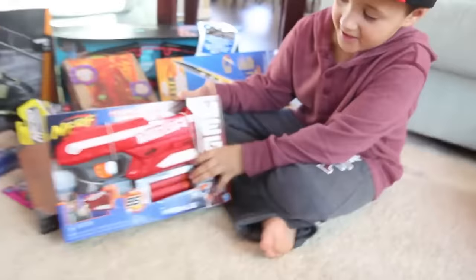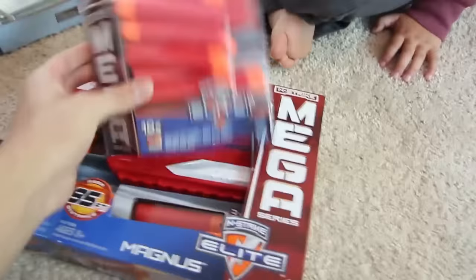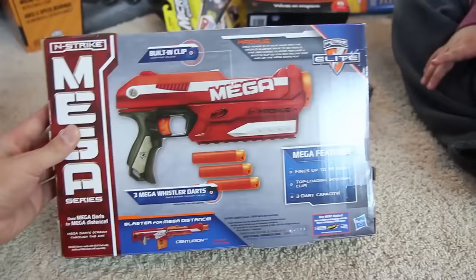All right, so anyway, let's go ahead and check out this here. What'd you get here? We got a mega series Nerf gun. Mega gun. With mega darts. Let's check that out now. Whoa, shoots up to 85 feet. Look at the size of these darts. Holy dartmungus. These are huge. No wonder why they call them mega darts, right? Oh, it says here that they're Whistler darts. 85 feet, top loading, 3 dart capacity.